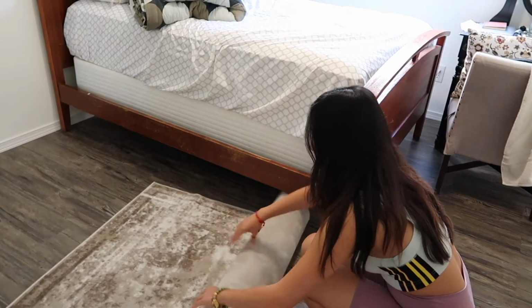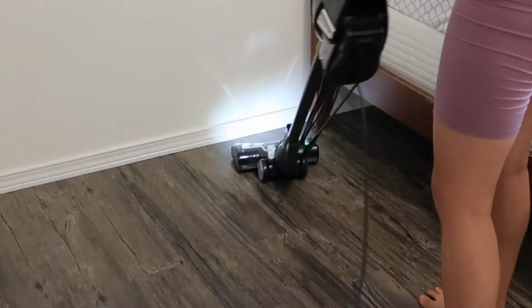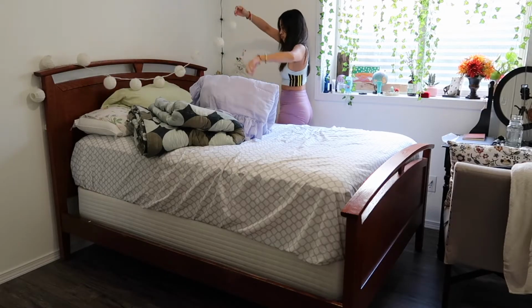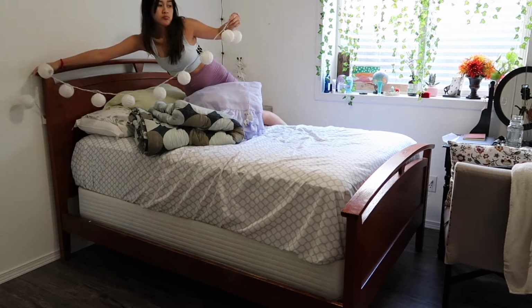I am not one to preach about what feng shui is all about, but I did decide to implement some feng shui elements into my room, particularly the element of the commanding position. Basically, the commanding position is where you spend most of your time in the room, and that's either your bed, desk, or stove. When it comes to placing the commanding position in your room, you want to make sure it is diagonal from the door, but you also have a clear line of sight to the door.